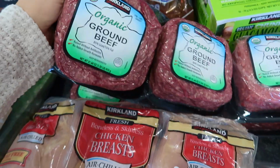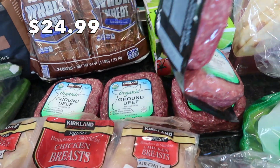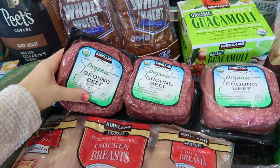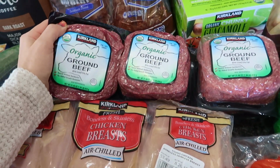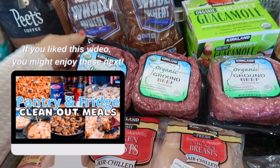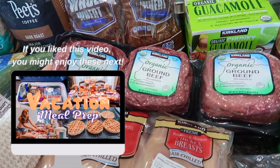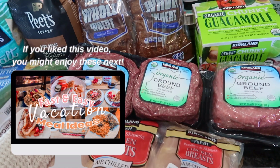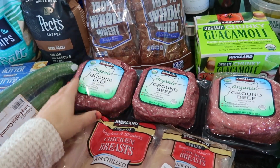And then sticking with protein, we have some ground beef. And I actually got 2 of them this month. You guys, we went through our meats like crazy. I have nothing left in our freezer as far as protein goes. I have no beef, no chicken, no salmon even. So I really had to stock up this month. With the ground beef, I like to make, of course, meatballs. I make a Tavern sandwich, which is super, super yummy. Burritos, tacos, all that good stuff.